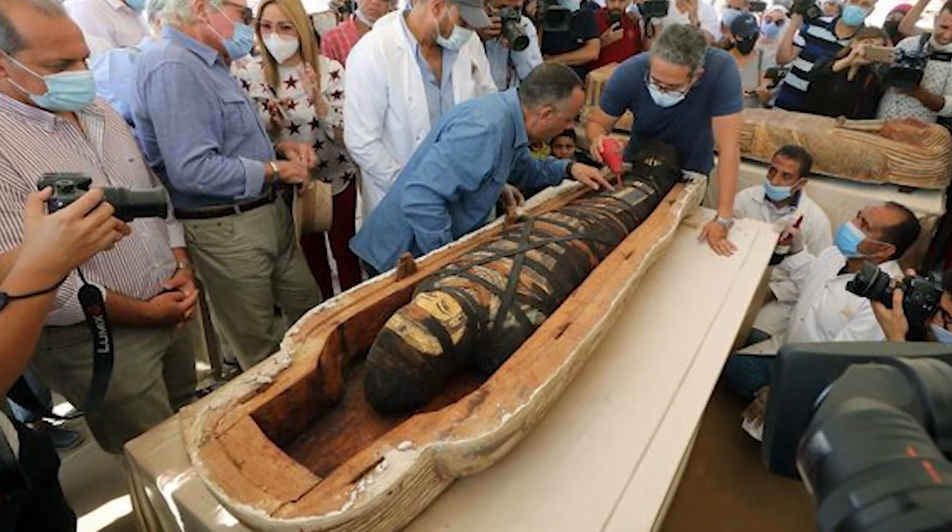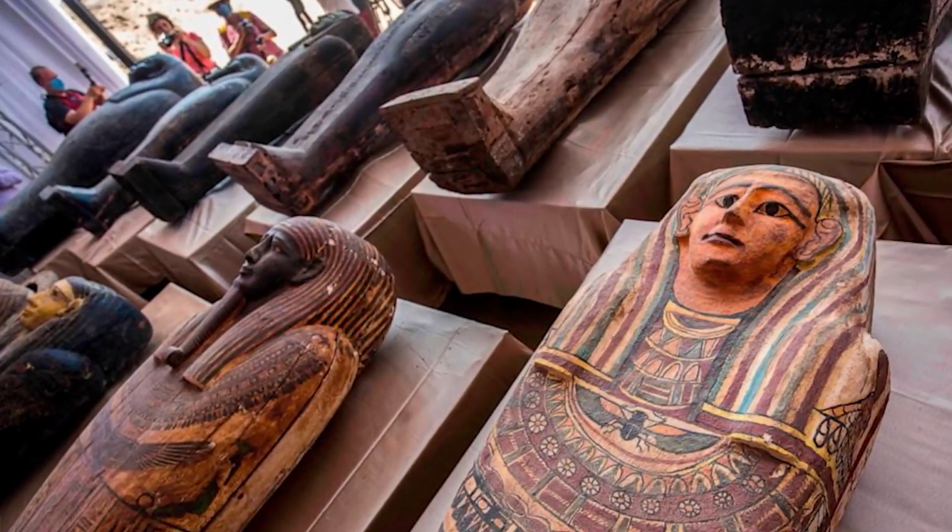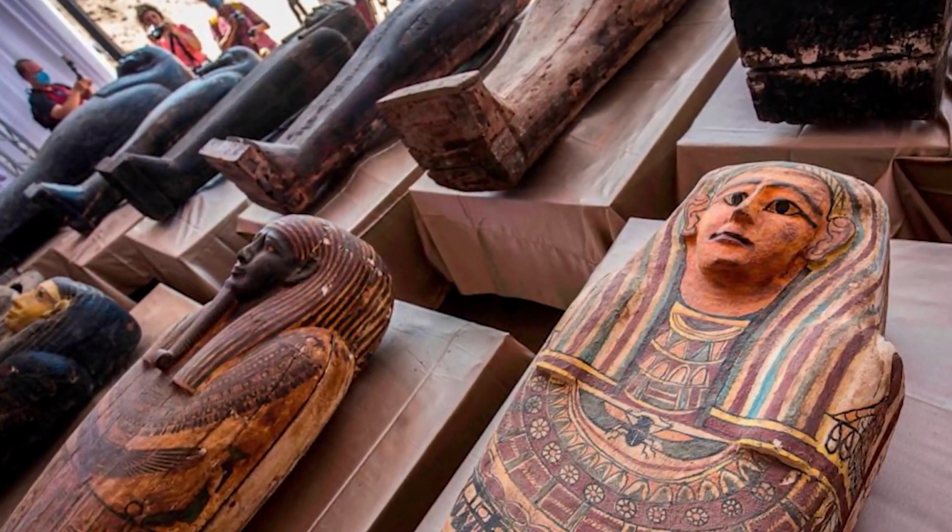Grave robbers have been around since ancient Egyptian days, and for all of these to be untouched for this long is honestly unbelievable. These findings date back to 712 BC, which was a period where Egypt was controlled by foreign civilizations. That's what makes this so insane. Like Persians and Greeks, they were all around at this time.